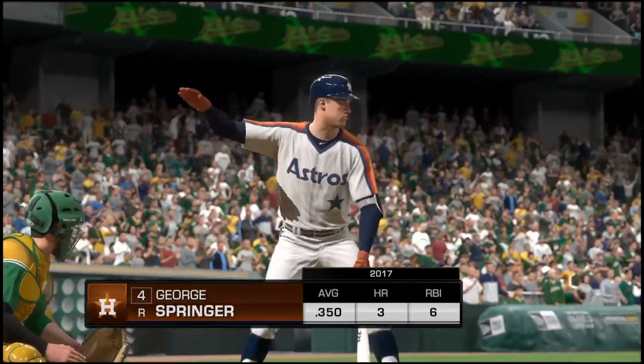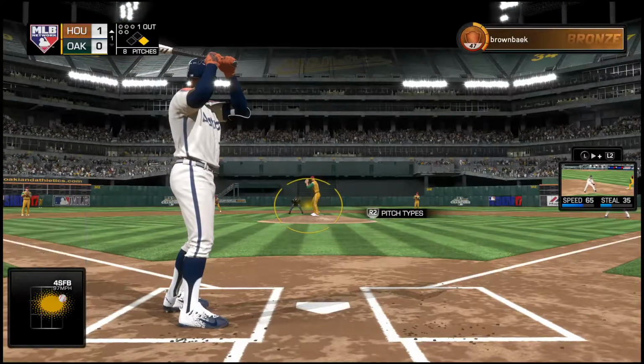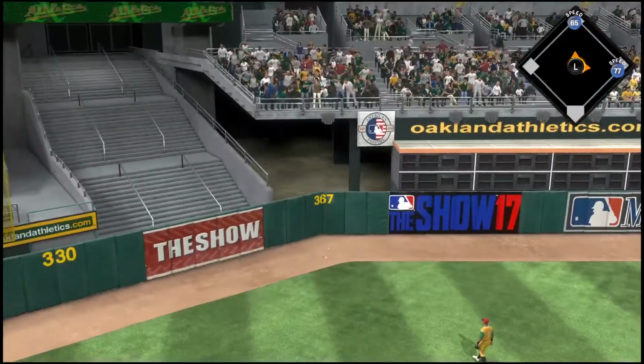Here's George Springer. 1 in, 1 out, and 1 on here in the inning. Ready with the first pitch. Here it comes. Hit high and deep out to left field. Gone!